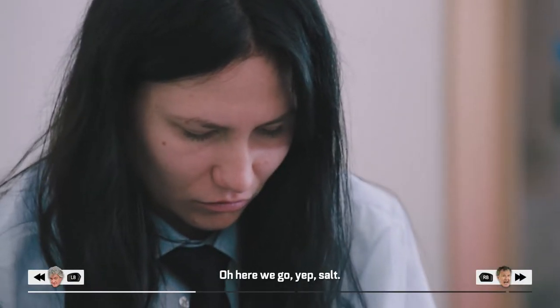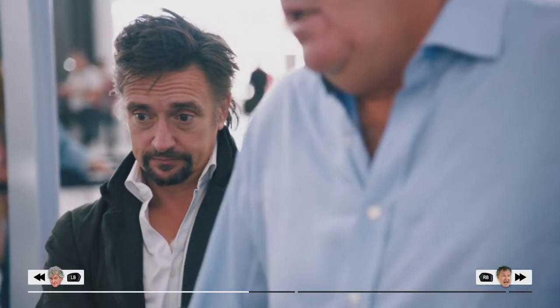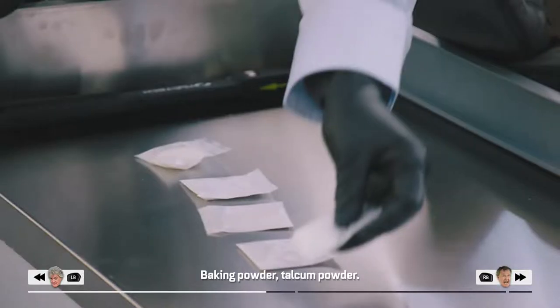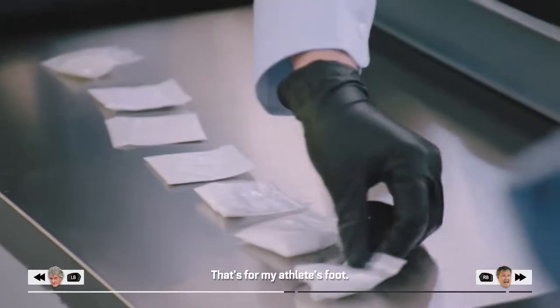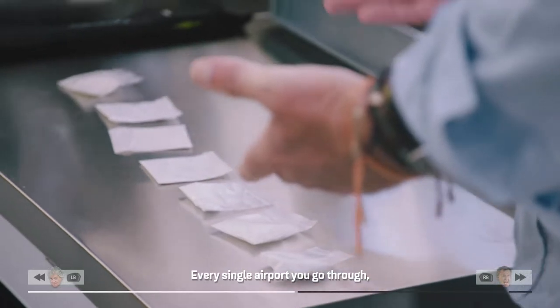Oh, here we go. Yep, salt, self-raising flour, normal flour, baking powder, talcum powder. That's for athlete's foot. I put them in clear bags every single airport.